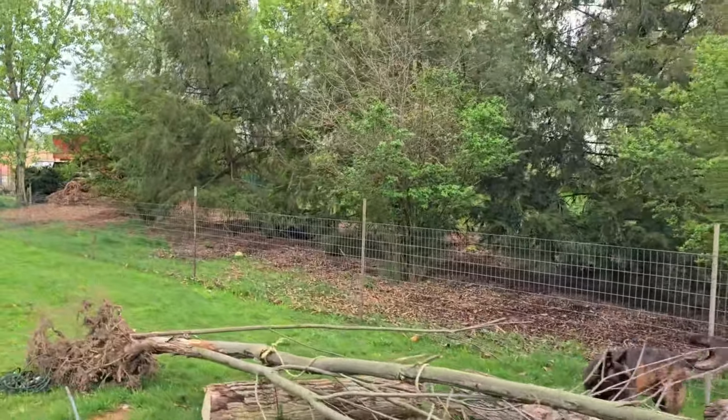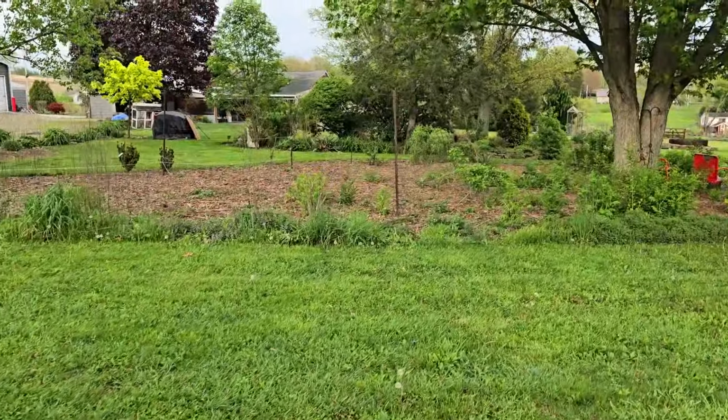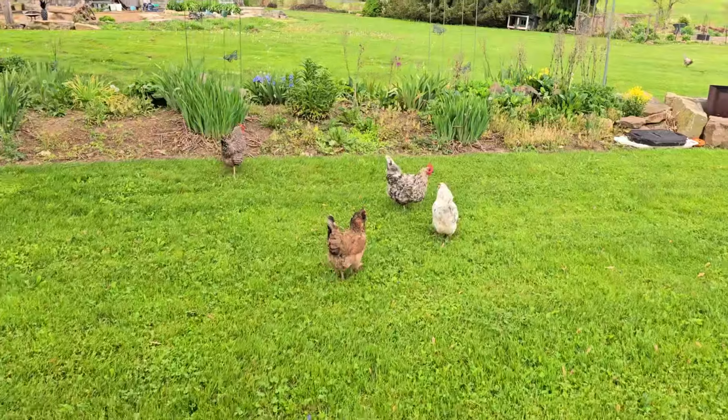But underneath all the hemlocks here and the privets, this is all fenced off now for the chickens, and they still prefer destroying my gardens. But we'll head down to the vegetable garden where I have it fenced off and they can't get in.